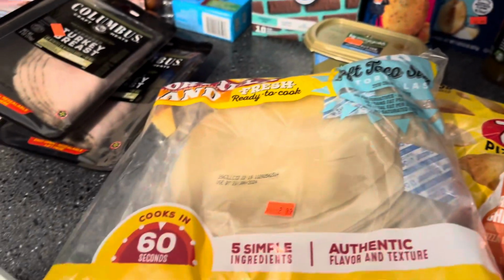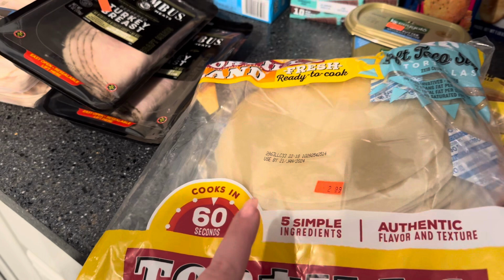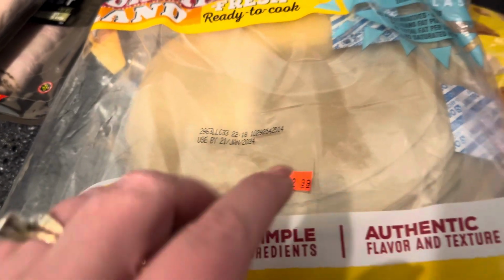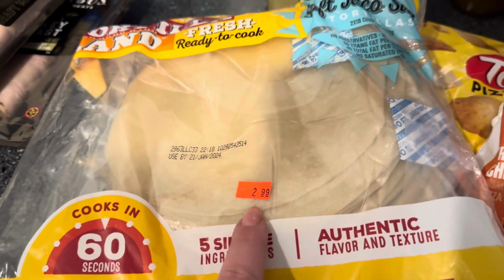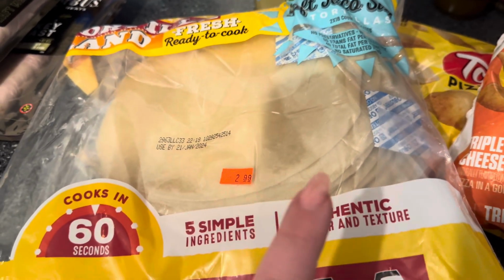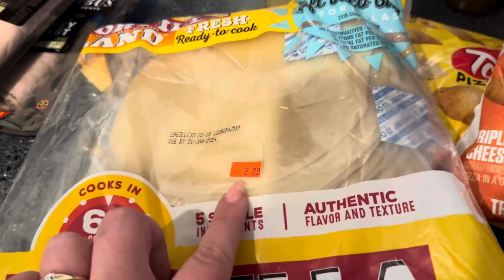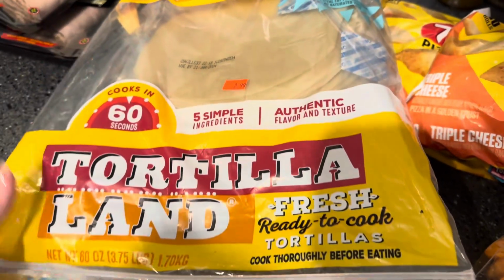There are so many tortillas in here. It just takes 60 seconds, cook them up on a skillet. Like here it says good until January 21st. That is not exactly accurate. And then also they freeze really well, even though they say not to. I don't know why they say not to, but it's just bread. So it freezes really great. Never had an issue with that.